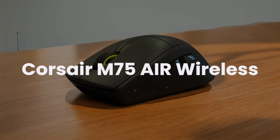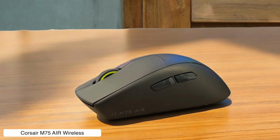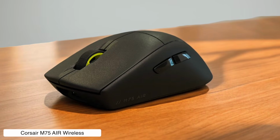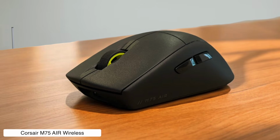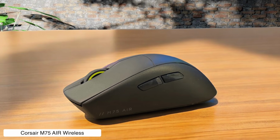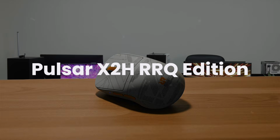Corsair M75 AIR wireless. At 60 grams, this mouse is lighter than my wallet after buying it, and the 2000 Hz polling rate is faker than my smile during Monday morning meetings because it just duplicates 1000 Hz packets. The battery life is shorter than my attention span during work calls at 45 hours, while other mice with the same battery capacity somehow manage 100 hours like they're running on pure spite. Would I buy it? No. Paying $150 for a mouse that lies about its specs is like buying a sports car that's actually a golf cart in disguise. Pulsar X2 HRRQ edition.